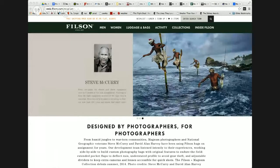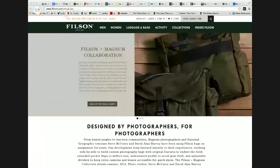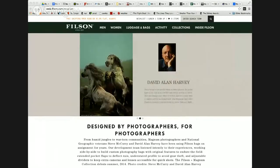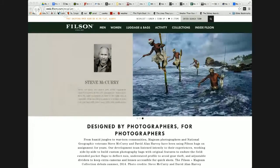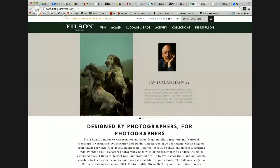Both Steve and David were saying you don't want it to look like a camera bag, because obviously then it's a target for theft, and you don't want to be identified as a photographer. But it needs to be very weatherproof, and there's got to be a lot of accessible pockets that are easily compartmentalizable, because we have a lot of stuff that we need to put in there. Yeah. So there's a coolness factor. Come on, Steve McCurry and David Allen Harvey. It's very cool. Our needs as photographers for our bags are high maintenance.